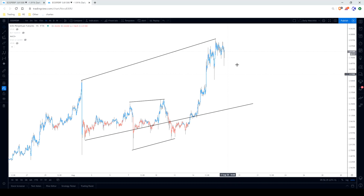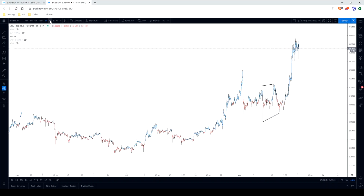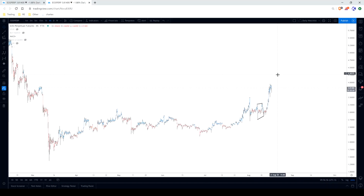But look at these wicks. These wicks right now are pretty hefty. Shows a lot of buyback. This is quite an extreme extension of an ABC. If you zoom out even further, this was one of the strongest moves we've had on the entire move up. So for this to be part of a B wave would be quite unusual. So it's charts like this that make me think, hey, maybe we don't come back down at all. Perhaps we just continue up.